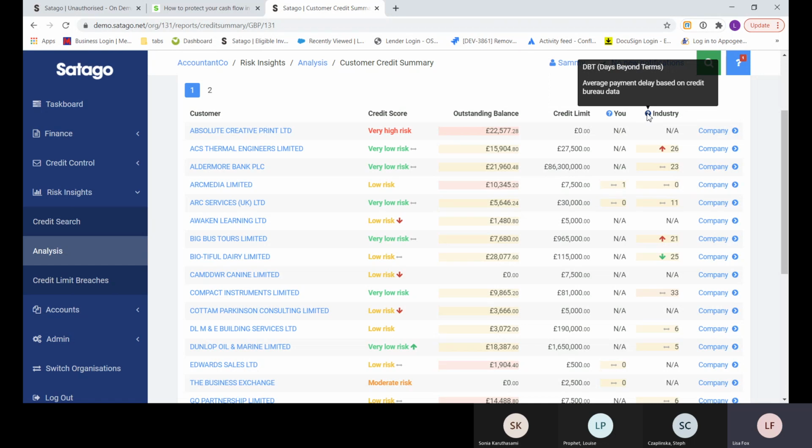The industry gives you an indication of what's happening within that sector, and it tracks this through their SIC code from Companies House. So what's the norm within this industry, and how does that customer compare to that?